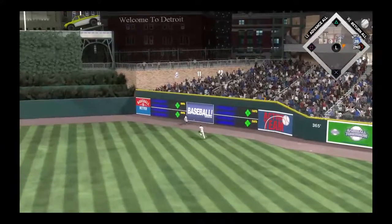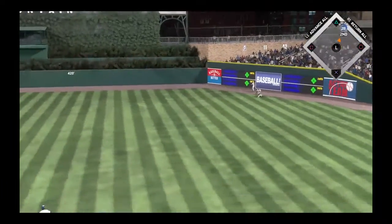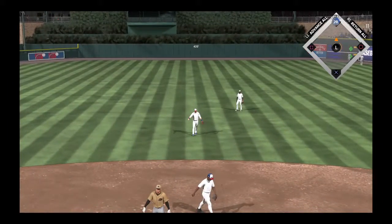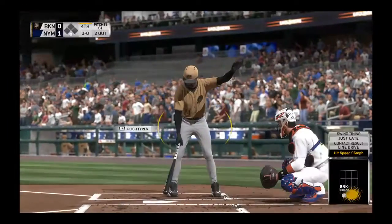I don't know what he's thinking up there, but they really are messing with his mind right now. And this is going to find the alley. Should be extra bases for Cabrera. And he will stroll in there standing with a two-out double.